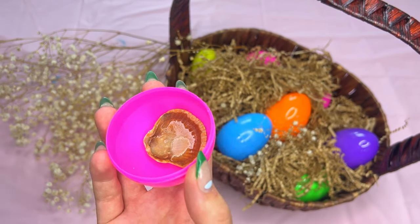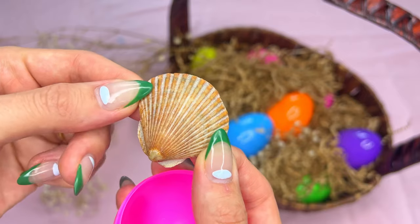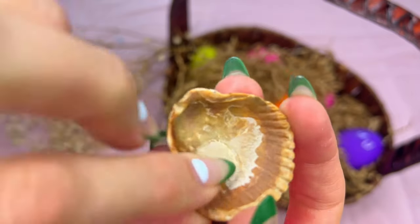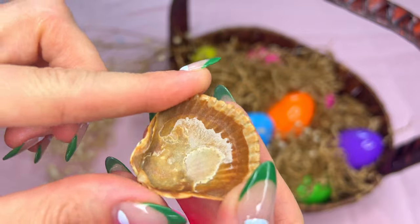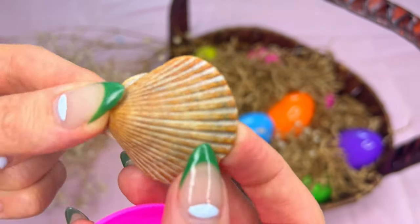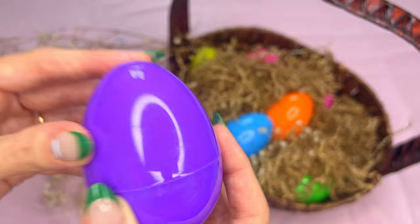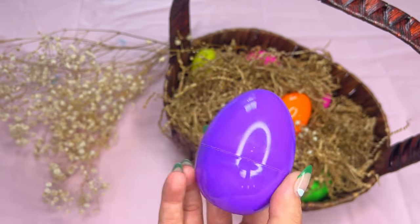Look at that. A beautiful seashell. Oh my goodness. Look at all of this texture. Look at all the different colors. I wonder all the different places that this seashell has been and traveled to in the ocean. Wow, beautiful. Shake it. I wonder what this one is. This one sounds different than the others, doesn't it?